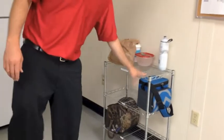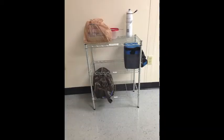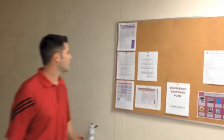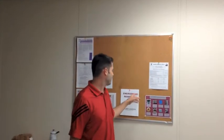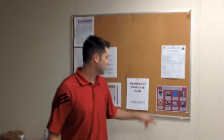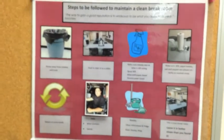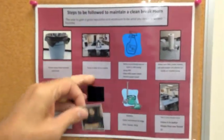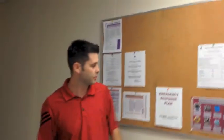We added this for the lunch bags, various other items on top. We did put up a cork board just to keep us more organized. And then we have our eight blocker steps towards cleaning, which you can see right here. Every day it'd be somebody different, and we just apply the picture right there. That's the person responsible for cleaning the break room.